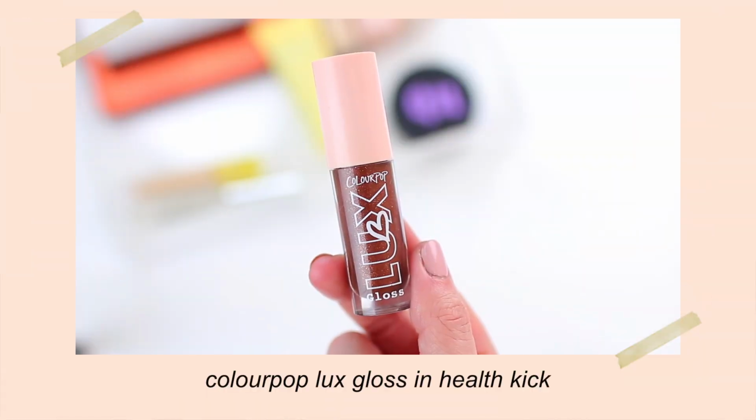I don't know if I'm going to be able to cover all the redness from the lip plumper. On top, I'm just going to be using the ColourPop Luxe Gloss in the shade Health Kick, which is a really pretty cooler toned light nude. It's pretty sheer, but it adds a nice glossy finish. Okay, and this is the final look.